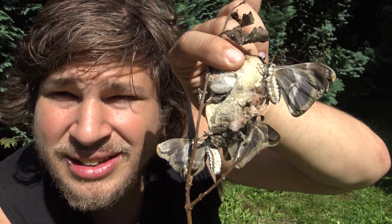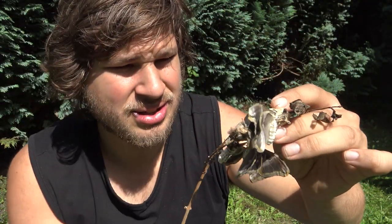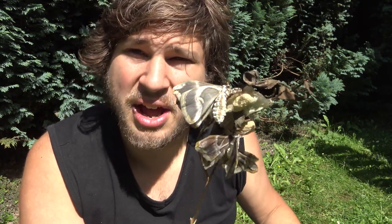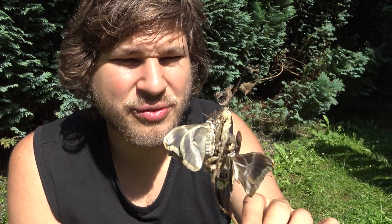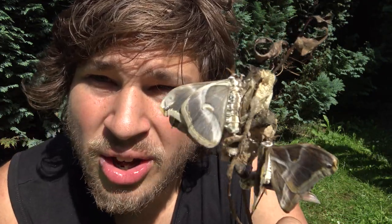These are the most oddly shaped, tiniest, smallest Samia ricini that I have seen in my life. And trust me, I've seen a lot of these guys in my life, okay? This is just crazy. Everything about them is just weird. Their shape, their color, their size.